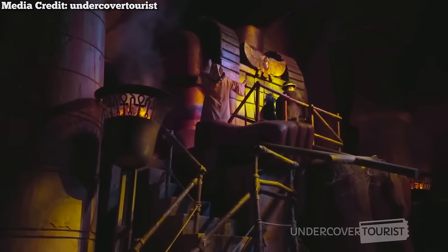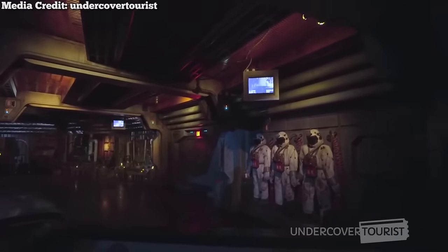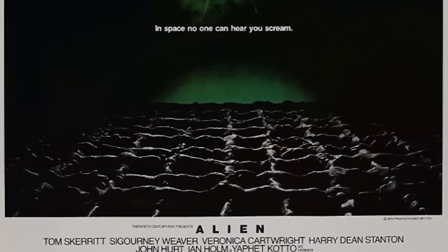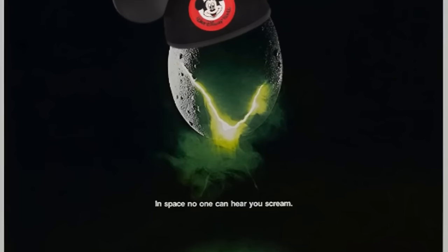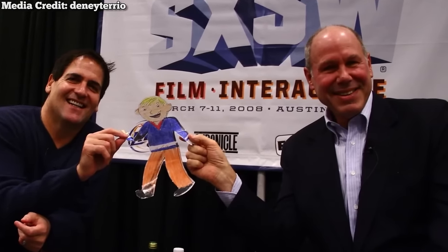Some of the most memorable segments included Raiders of the Lost Ark, The Wizard of Oz, and strangely enough, Ridley Scott's Alien. There's no denying Alien is one of the greatest sci-fi films of all time, but the idea of an R-rated movie being represented in Disney World is truly bizarre in hindsight. Apparently, former Disney CEO Michael Eisner wanted to make an entire attraction built off Alien to attract older visitors, but we'll get to that later.